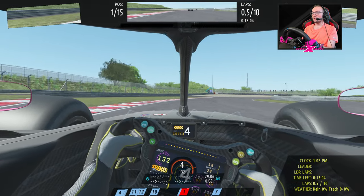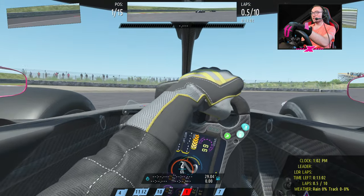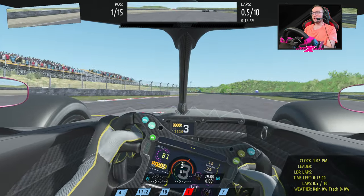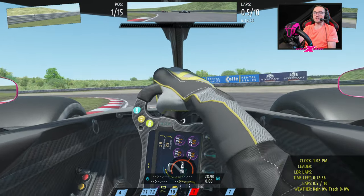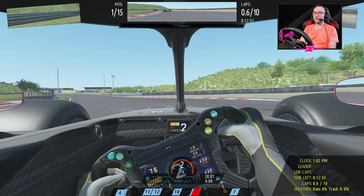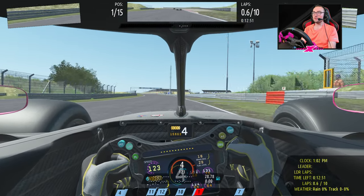Bit of a twitch through there. Now I'm running my steering rotation in the profiler at about 540 degrees, which I think should match up quite nicely with the car from what I've seen. And it feels like it is so far, so I'd recommend going with something like that to start off with.